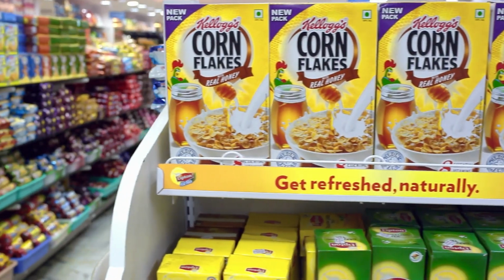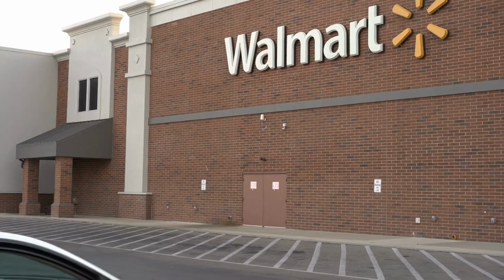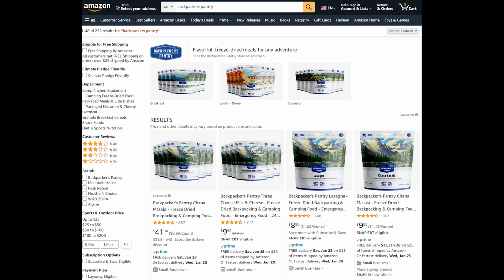People have always told me that they just assumed that Backpackers Pantry wasn't that good in quality because you can find it at Walmart. And sure, you can only really find Peak at places like REI. It doesn't really matter though because you can find both of them on Amazon.